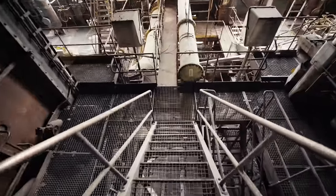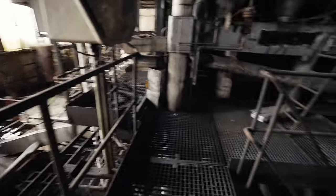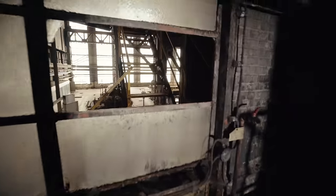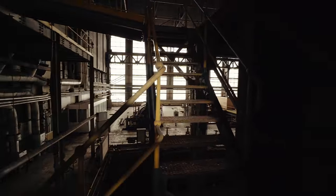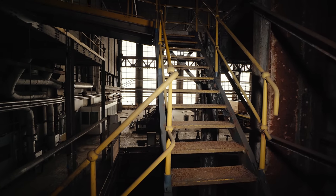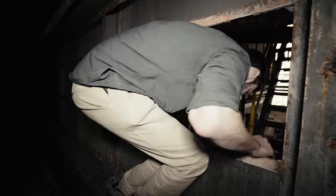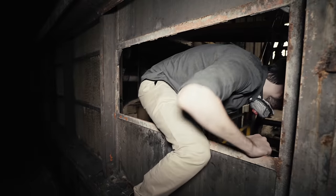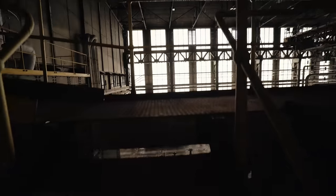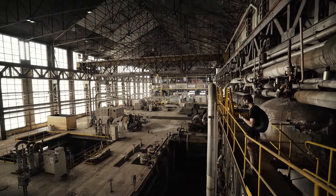Right now, we're in the boiler section of the power plant, and we hope to find a way into the turbine hall. Right there. That's how we get in. Yep. Okay, this is cool in here. There's turbines. This looks like it could get a little nasty. Hopefully no alarms in this building. Holy crap, this is cool. This is super cool.